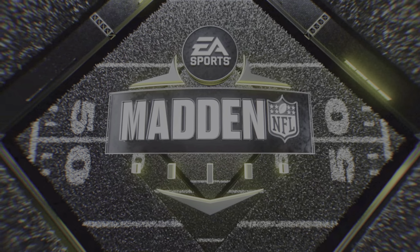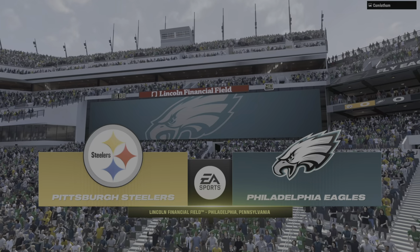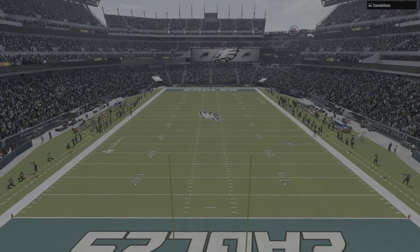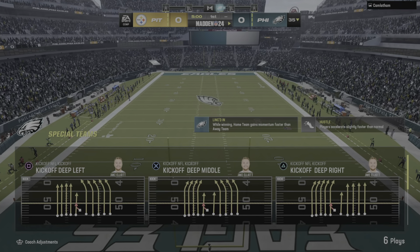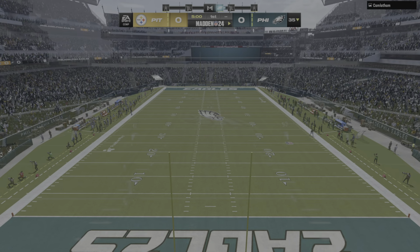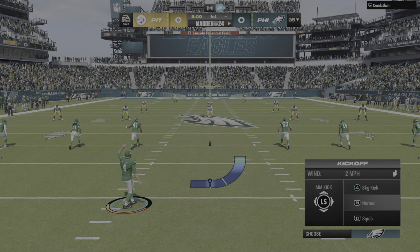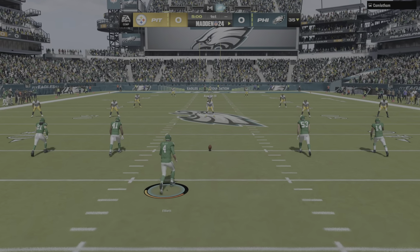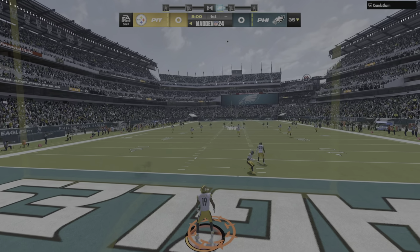We are at the home of the Super Bowl 52 champions, Lincoln Financial Field in Philadelphia, PA. Coming up, we got a good matchup on tap here, as it'll be the Pittsburgh Steelers taking on their in-state rivals to the east, the Philadelphia Eagles. It's an old-school battle in the Keystone State of Pennsylvania. The Eagles and the Steelers are underway.